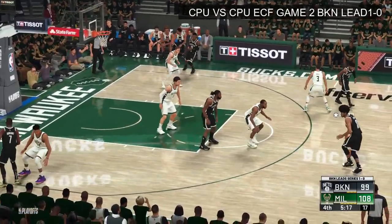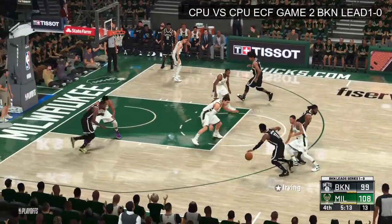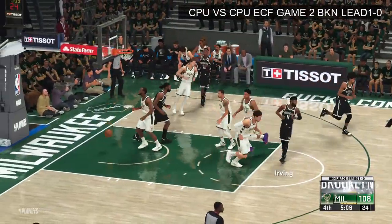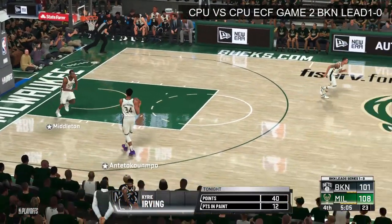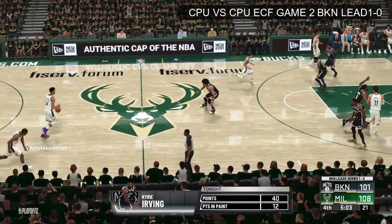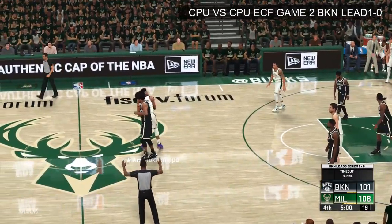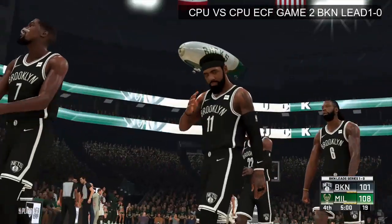Pass to Allen. Back to Irving. Over Hill. Good on that shot. With that, the Bucks' lead is cut to just 7 points in the basket from Kyrie Irving. I love the spirit he's shown tonight, particularly on the offensive end. Boy, I tell you what, the hole would be a lot deeper if he wasn't being as efficient as he's been so far.